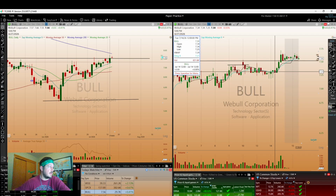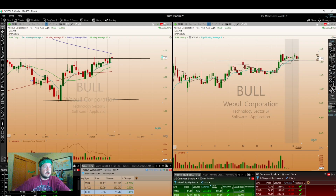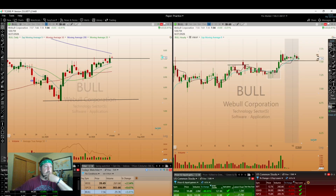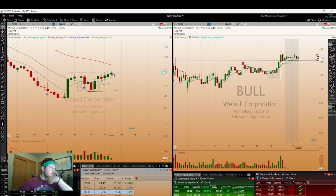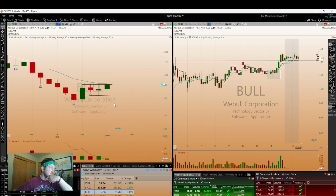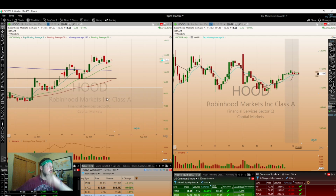You can even see here on the hourly levels, this was a great little spot too. On this day, you could have entered here around these candles, and that gives you about a 20, 30-cent stop, and put your stop below here. And like I said, the day idea: weekly uptrend continuation, monthly uptrend continuation, daily uptrend continuation, and HOOD was what we were watching.